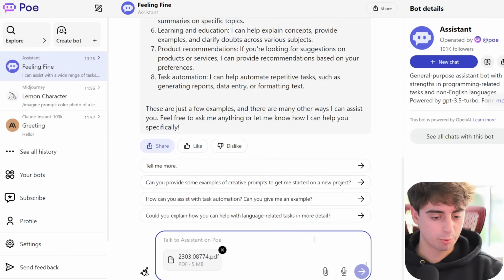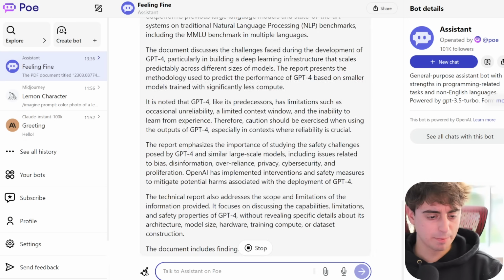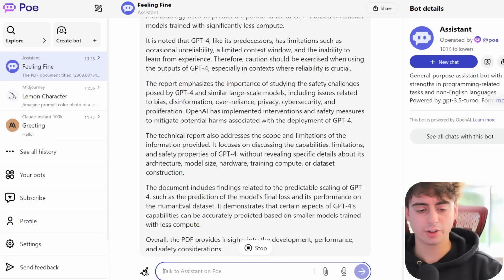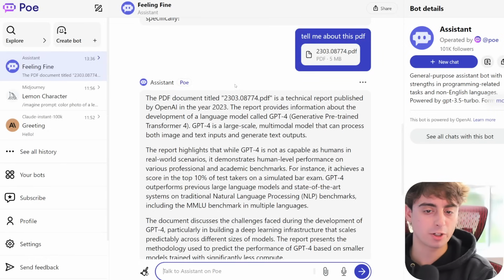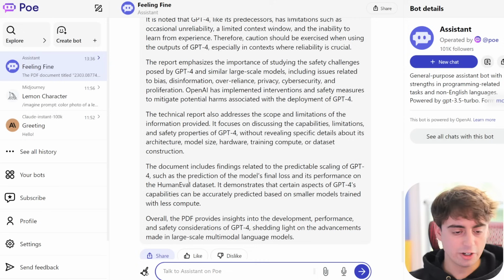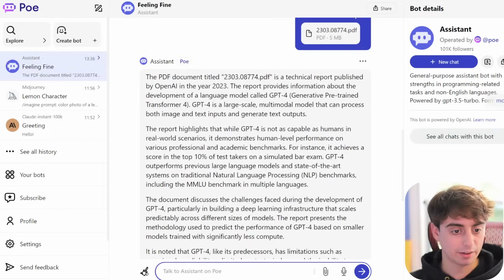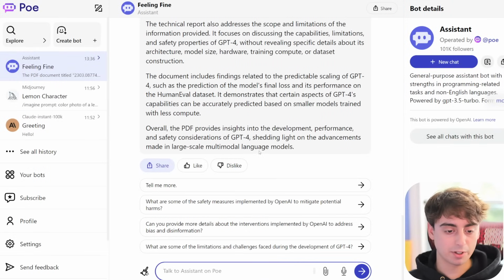I want to see what happens when we upload like a PDF. Tell me about this PDF. This is actually a really big PDF, so they must have some technology in the background that is allowing the GPT 3.5 turbo model to get a good idea of what's inside of it, because this is way too much text for GPT 3.5 to process all at once. In general, this thing has done a really good job at breaking down the PDF I linked. So if you want to get analyses of PDF documents, this is definitely a good place to go.